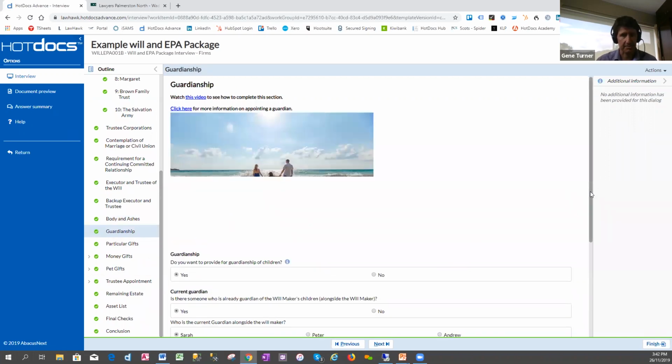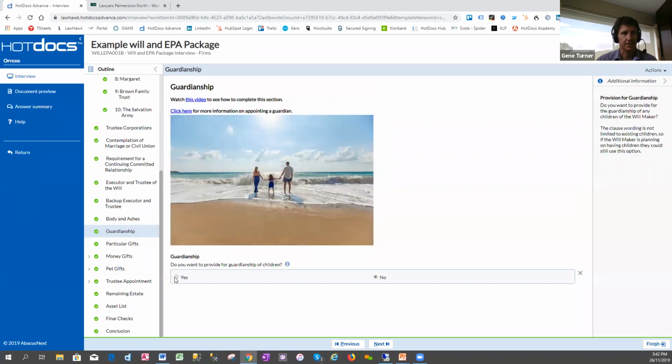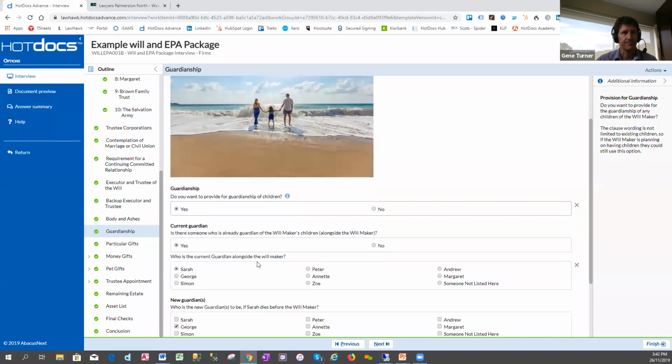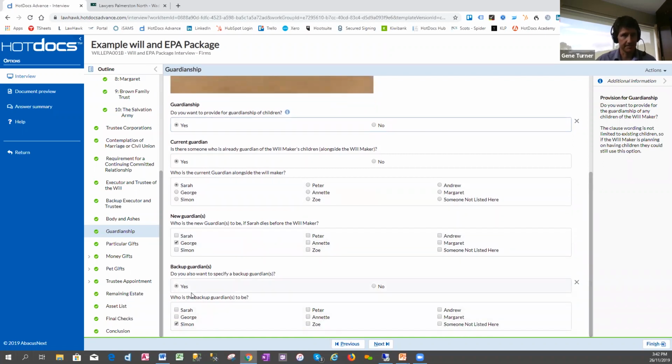We entered some details up above in terms of children. So again, if there were no children, we'd just go straight past that screen. But because there are children, we can choose yes as a guardian, and it's currently Sarah, but if the new guardian would be George, we could specify a backup, which could be Simon. So that's a very, very quick process. Mainly by now, we're starting to just tick off the options and the details we've already added.